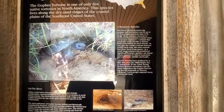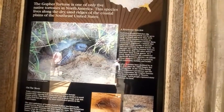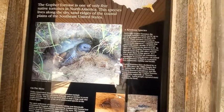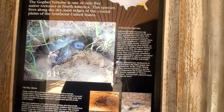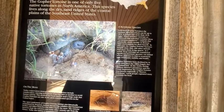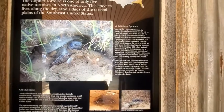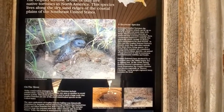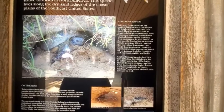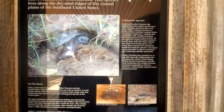In this case, the gopher tortoise burrows benefit more than 400 other animals that share these living spaces. As a result, these tortoises are considered significant keystone species, an animal whose presence is vital to ecosystem and community stability and health. Gopher tortoises have declined by at least 80% since the 1880s, largely due to habitat loss.